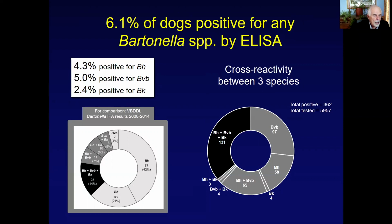if we did IFA, what you're going to see is a large number of dogs that only had antibodies by IFA to Bartonella koehlerae, a large number that only had antibodies to Bartonella henselae, and a relatively small number that only had antibodies to Bartonella vinsonii berkhoffii. And then this whole group had antibodies to multiple Bartonella species. And we'll come back to this as why it's important in our experimental infection studies in just a minute.